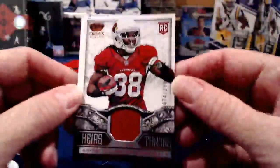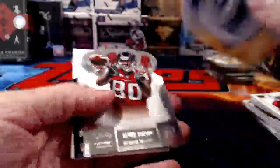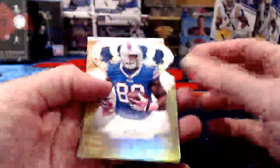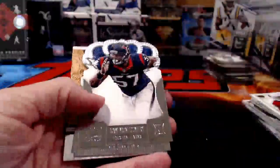Numbered to 99, another Michael Vick for the Eagles. Another Andre Ellington, this one to 299, and it's not nearly as nice as our other patch, is it? That other patch with part of the word Cardinals on it was pretty sweet. Numbered to 99 on the Werner. Dennis Johnson coming out for the Texans to 99. That is to 25 on this refractor. Chris Gregg for the Bills.